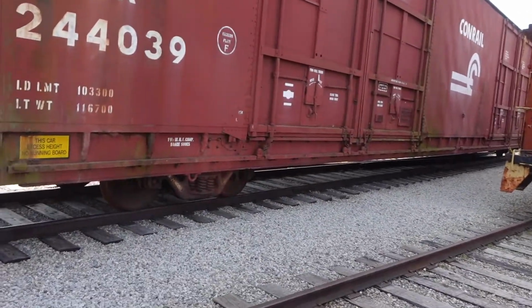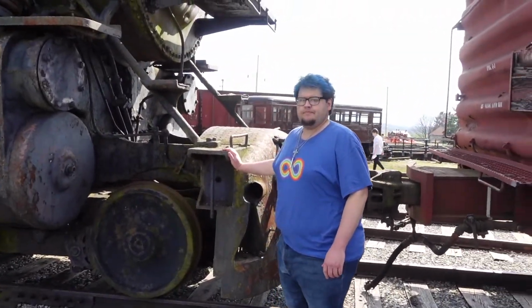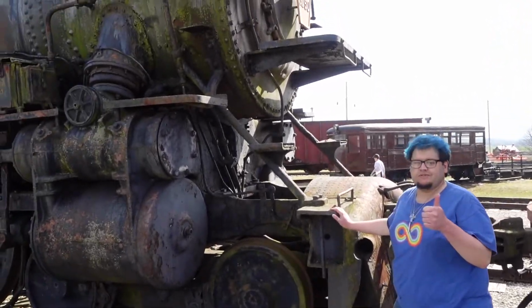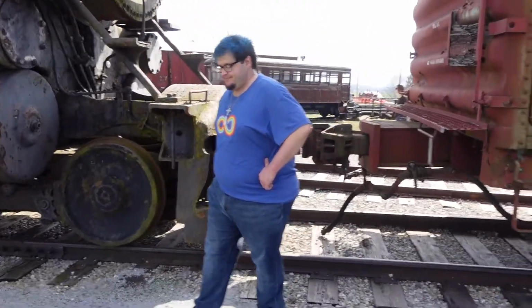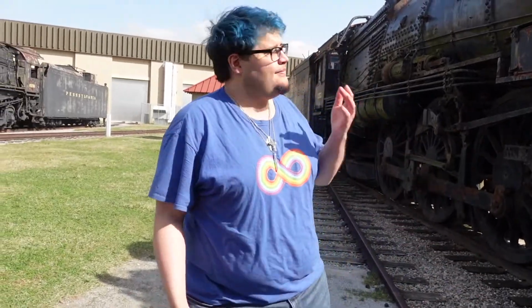But say nothing lasts forever. But it's good to know that this locomotive right here is still in preservation. Maybe one day it'll be restored to static display. You never know. Never know.